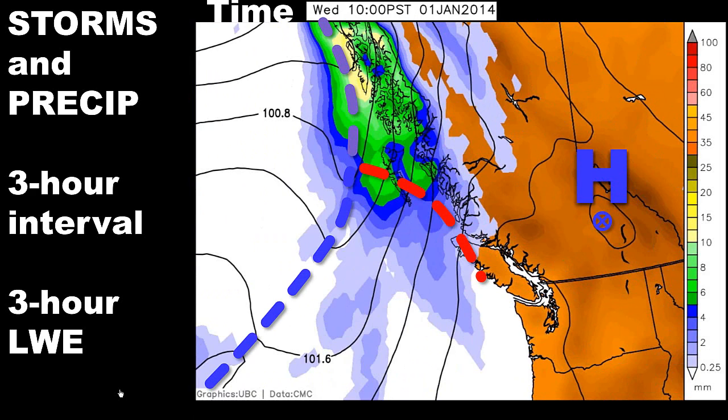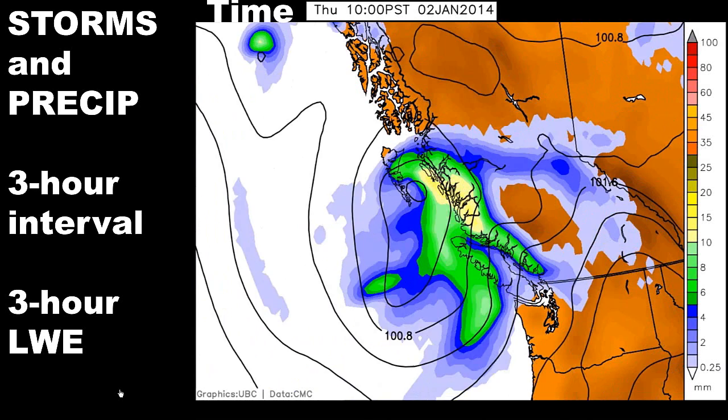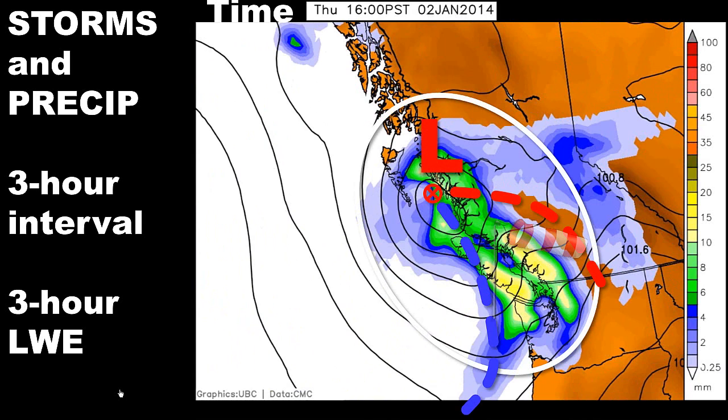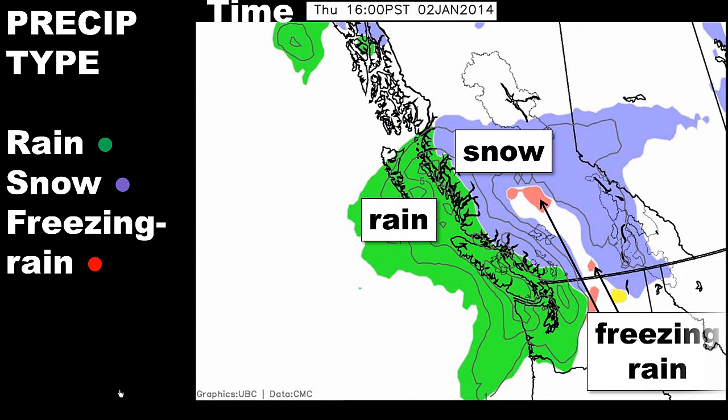A few hours after 2014 arrives, yet another warm storm is set to cross the north coast. As the animation progresses, it appears that this one morphs into the most vigorous system we've seen crossing southern BC for a little while. A fairly intense pressure gradient, highlighted by the white oval, will result in gale force winds on the coast Thursday. On this map, rain is highlighted in green, snow in purple, and freezing rain in red.